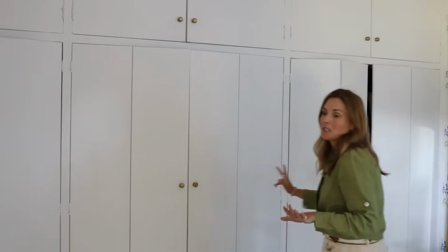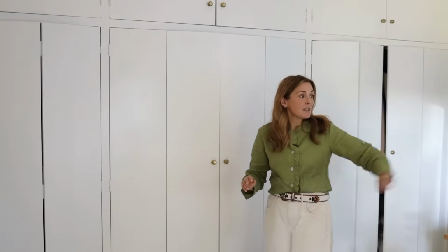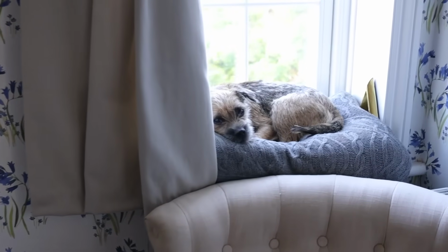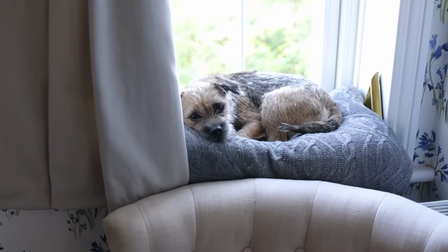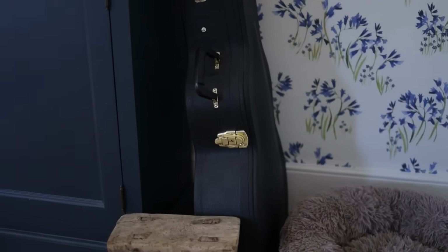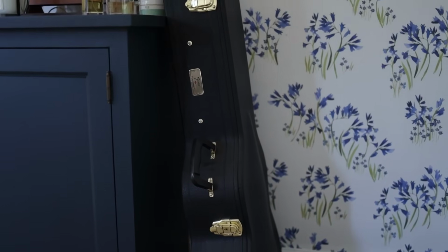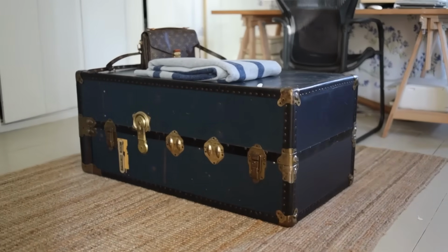I can't open a cupboard because we've had to tidy up a lot for you guys to be here. So I'm a bit worried what will fall out if I open them. But there we are. There she is in the window. She won't sleep anywhere else, on anything else. So that's her. We have my guitar that my husband bought me for my birthday, but I got myself the dog. So I'd be lying if I said that this has been played much, because I haven't exactly had a huge amount of time. And then this trunk, I love.